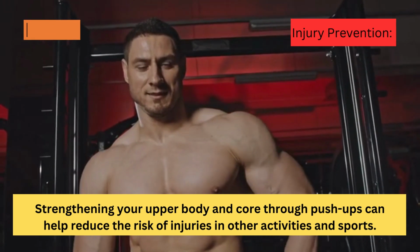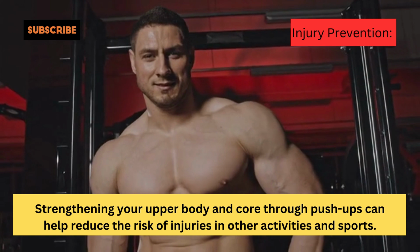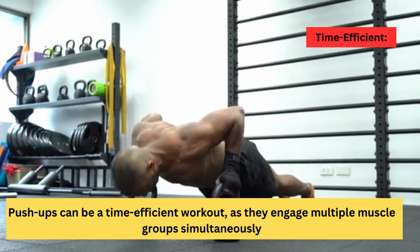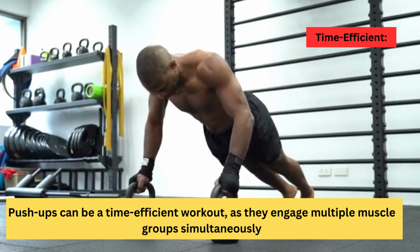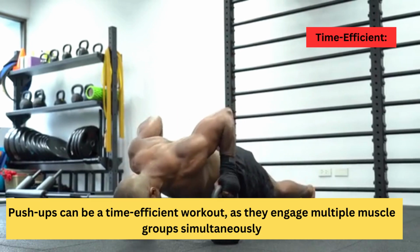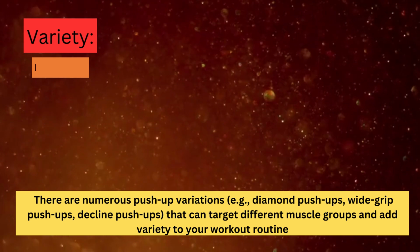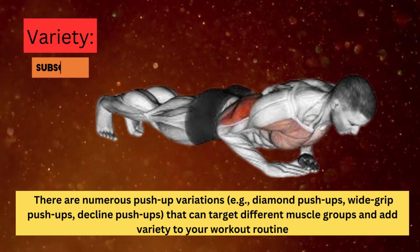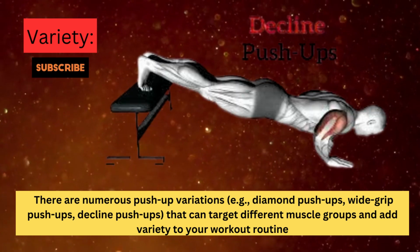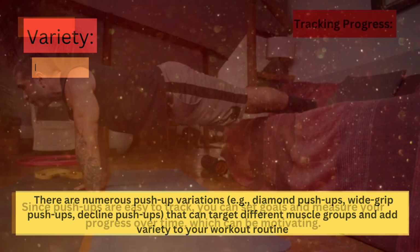Injury prevention. Strengthening your upper body and core through push-ups can help reduce the risk of injuries in other activities and sports. Time efficient. Push-ups can be a time-efficient workout as they engage multiple muscle groups simultaneously. Variety. There are numerous push-up variations, e.g. diamond push-ups, wide grip push-ups, decline push-ups, that can target different muscle groups and add variety to your workout routine.